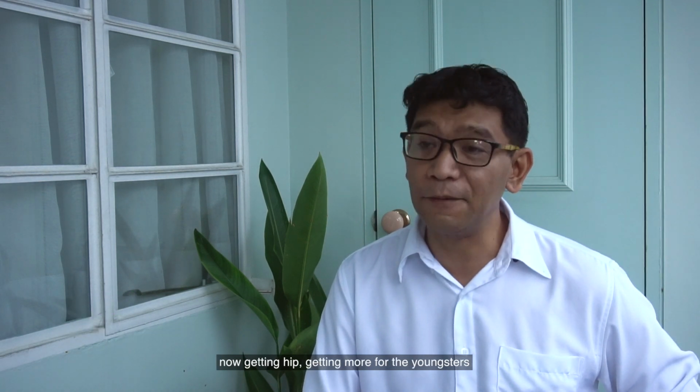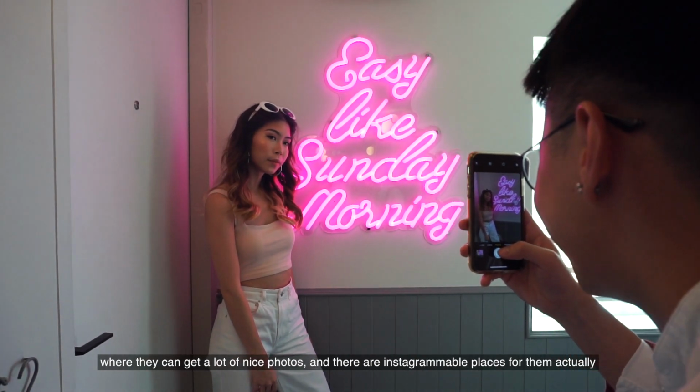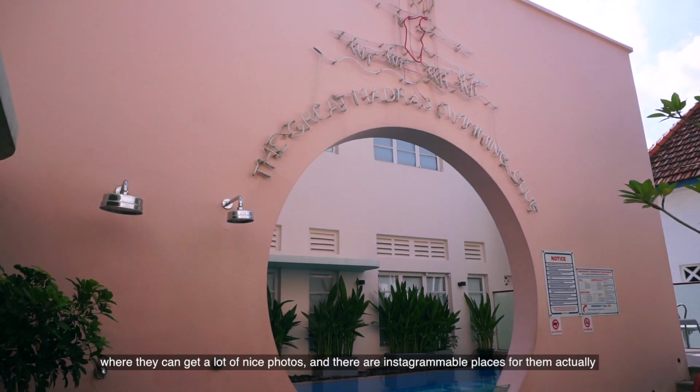This would be a boutique hotel, a unique hotel, which is now getting hip, getting more to youngsters, where they can get a lot of nice photos and Instagrammable places for them actually.